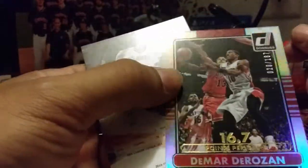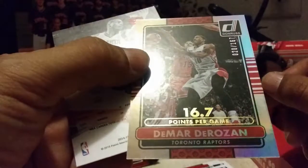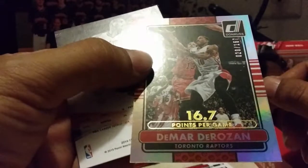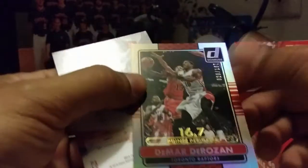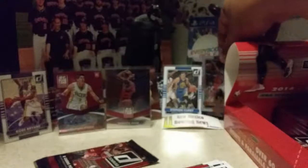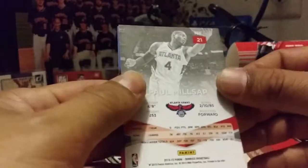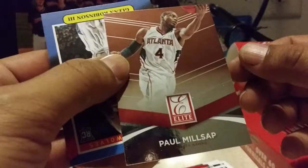parallel numbered 120 out of 167. Got a gold foil here saying that he averaged 16.7 points per game. Very awesome on that card. Man, we are going to run out of penny sleeves here because we are pulling a bunch of numbered stuff. I told you there was a bunch of parallels and inserts here. They say there's only 239 cards in the set, but with all the parallels and inserts, it's probably got to be close to like 1,000 cards. And an elite card of Paul Millsap.